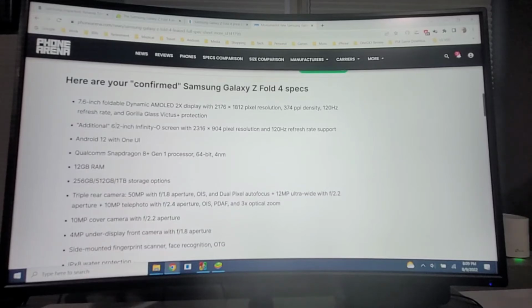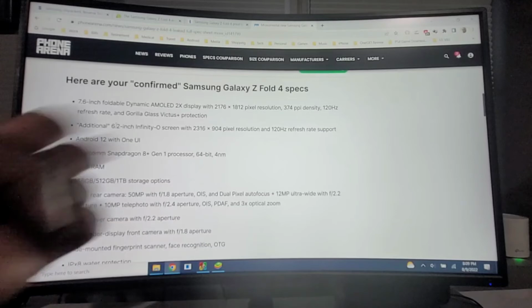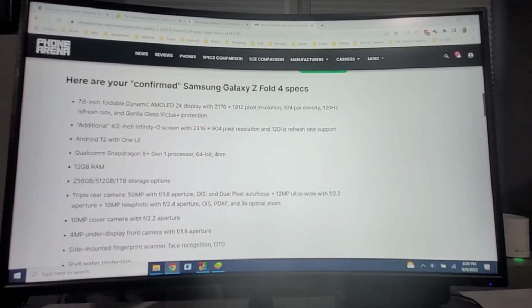That's pretty much it. As far as size and anything like that, those are minuscule. Those are the main two things that are always upgraded on any smartphone. So if you can take a look here, the processor is going to be a Snapdragon 8 Plus Gen 1. Last year was the 8 Gen 1 in the newer phones, but this one is going to be the 8 Plus Gen 1, 64-bit.